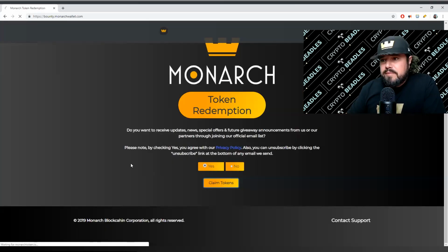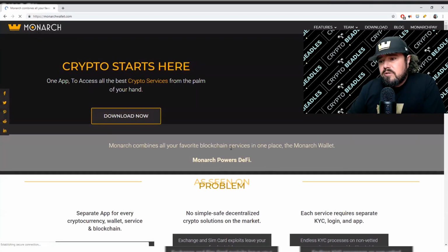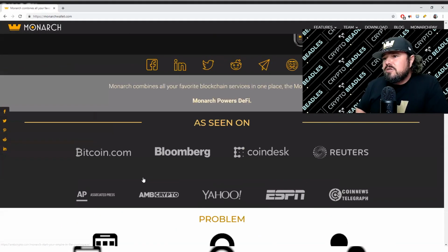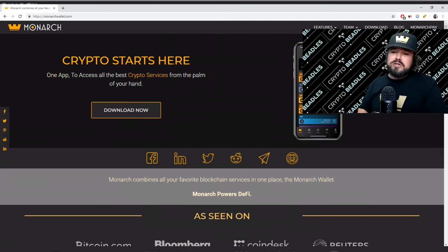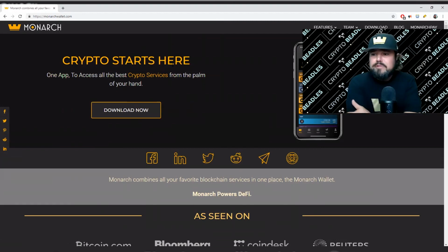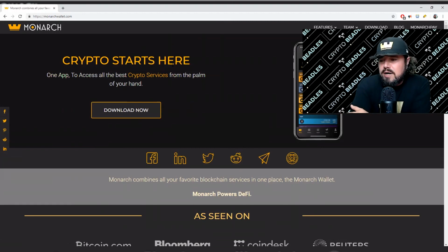Just click the little done button and it takes you over to our website, where you can learn more if you want. So for everybody, remember, this is only for the Telegram bounty. For people that had the Bounty Hive bounty, make sure you use the app itself to claim your token swap. All right. Again, this is only for the Telegram bounty people.